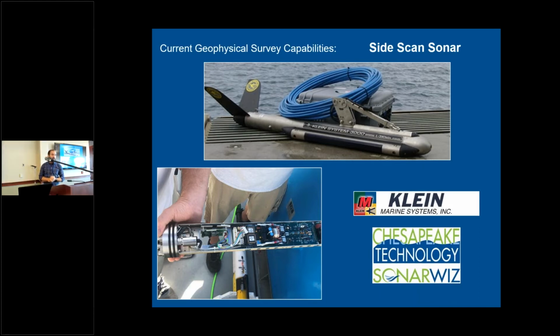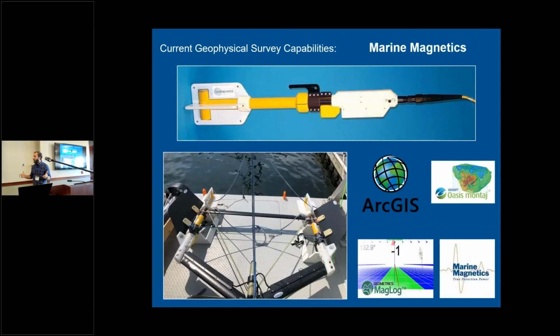So we have Klein side-scan sonar. It's got a chip on board that allows us to tandem tow a magnetometer, and we have the ability to post-process those types of data. We can collect these independently. We can collect them as an integrated set, so we can run a side-scan survey while running multi-beam. We can run side-scan, mag, and multi-beam. So we have quite the capability to expand the types of instruments that are being deployed.